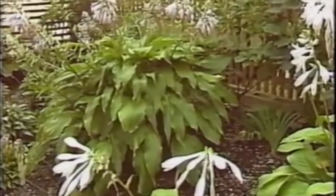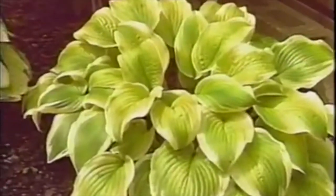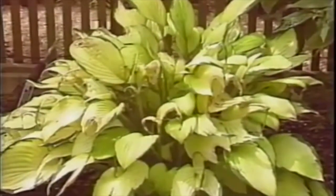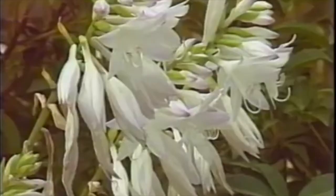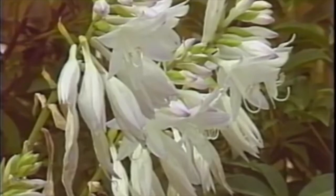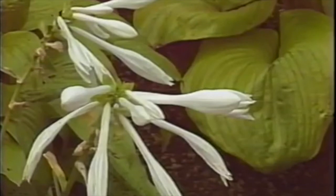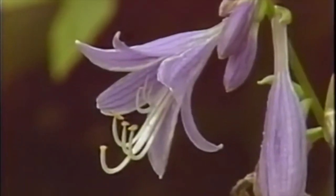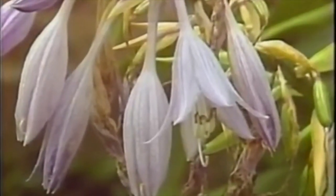You can select plants that have dark green foliage, a sort of a pale chartreuse green, into the bright yellows, the ice blues, variegations of various kinds. The foliage types are almost endless. And then, of course, the extra special bonus on top of that are the flowers. And not a lot of plants that grow in shady areas flower that profusely or that well. And certainly with the hostas you do get that. They range from whites in through the various purples, and there are even intensely fragrant types that make a nice addition into the garden.